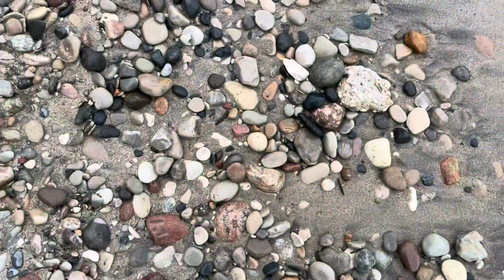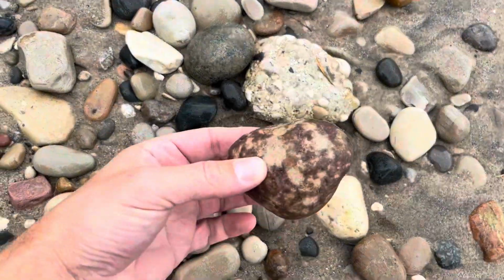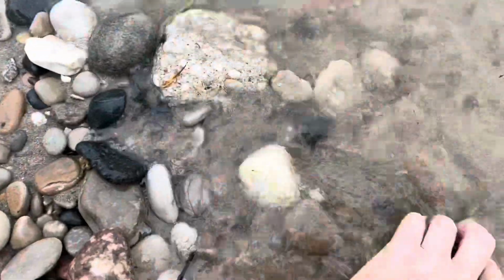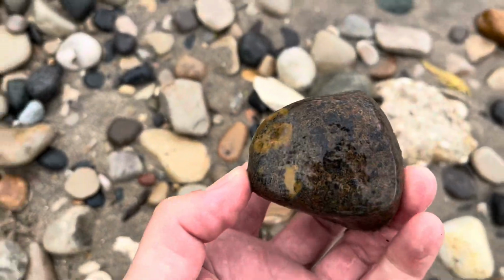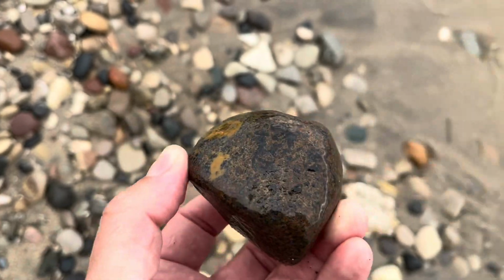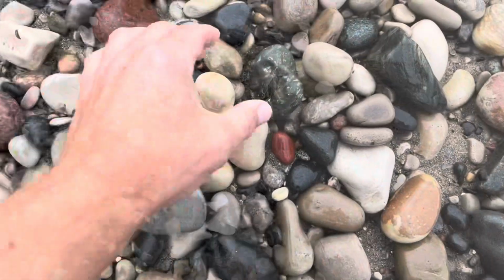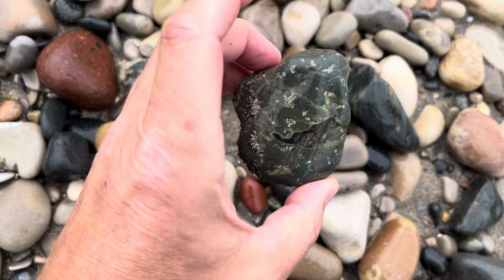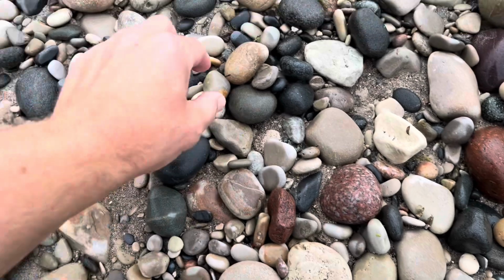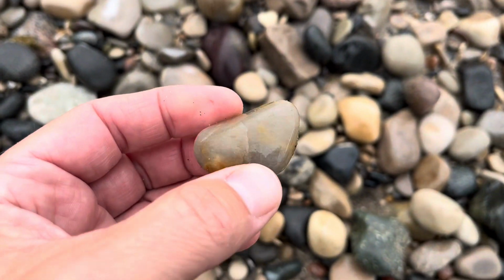Right, I'm gonna try to do my best with the sound, but first little find here, nice Jacobsville sandstone. And then I see a little piece with some jasper on it here. Yeah, right there, it's got all that hematite coming through it. That's really cool. So first two finds, it's very windy, so I'll do my best with the sound. And this right here is a very green piece. Very, very green. And then right here, there's a nice little chunk of quartz. All right, let's find some more.